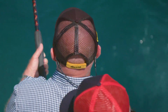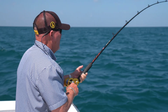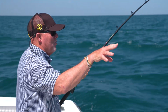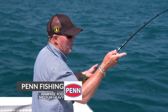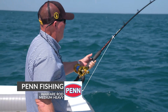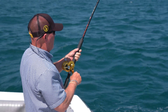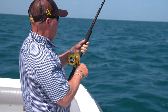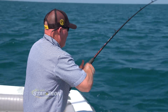What we're doing here is trolling Berkley Magic Swimmers. Chad and I talked, and the bigger one was at times skipping on the surface when we were going into the waves like this. So we put on a planer and went down to a little smaller size, and it seems like it's really working because the planer is now pulling it also at a downward angle, which creates a different presentation for us.